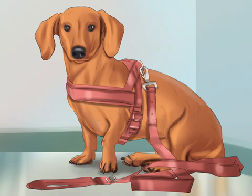Use a harness to walk your dachshund. If your dachshund tends to pull when you take him for a walk, he is causing extra stress on his vertebrae, which may lead to him developing IVDD. Attaching your dachshund's leash to a harness instead of to his collar will help reduce the stress on his neck and eliminate another factor of IVDD.